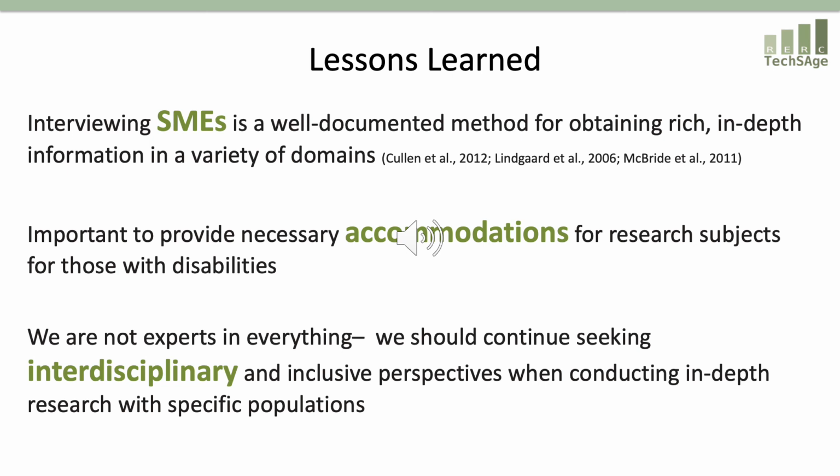Through this process, I was able to really learn a lot about the importance of utilizing SMEs and understanding the importance of working together as researchers to learn from one another. I will be taking point on working with the older adults who are late deafened, and interviewing SMEs was a great way to learn how to form relationships with this group. The SMEs also helped us to understand the importance of accommodations and how making the participants feel comfortable will allow a teamwork approach. Lastly, working with the SMEs reminds us that we are not experts at everything and should continue to seek interdisciplinary and inclusive perspectives.